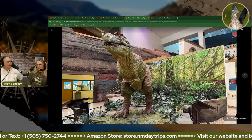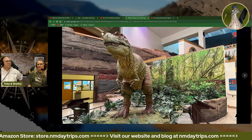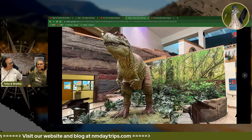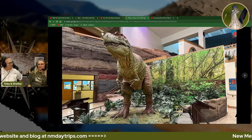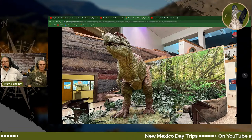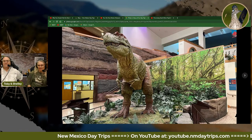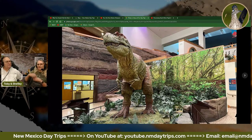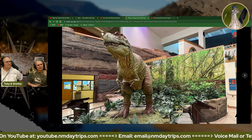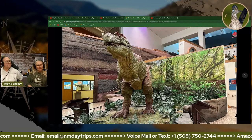This is called the Bisti Beast. The Bisti Beast is based on a skull that they found in the wilderness not far from Farmington, New Mexico, which is near the Four Corners. It is similar to a T-Rex, but it isn't a T-Rex. It's the same family of dinosaurs as a T-Rex, but it's called a Bisti something or other. So that's why they call it the Bisti Beast. And they named it Bella.